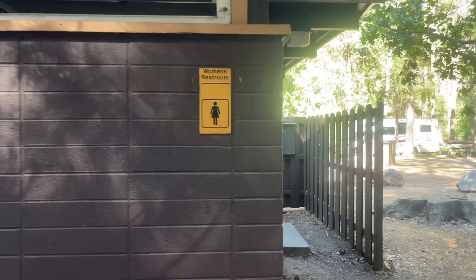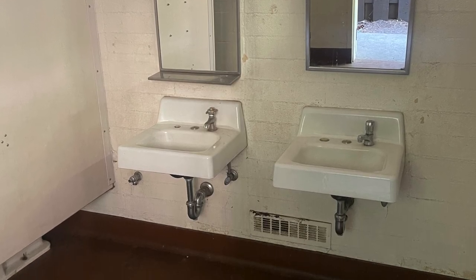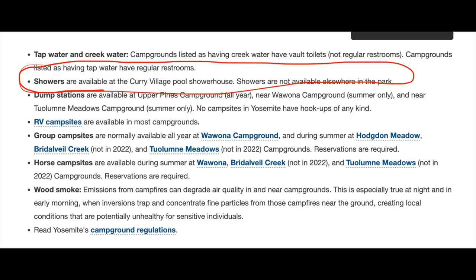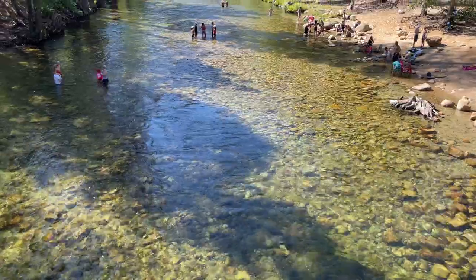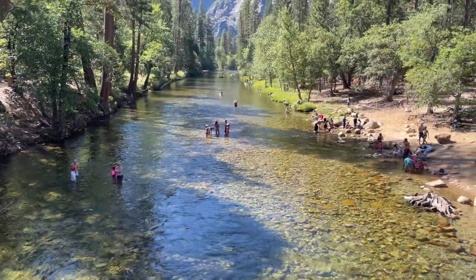There are restrooms at Upper Pines Campground. The restrooms have flush toilets and sinks. There are no shower facilities at this campground. You can purchase a shower from the Curry Village area, or you could just jump in the Merced River and just kind of take a quick little rinse off in the river if you're open to that.